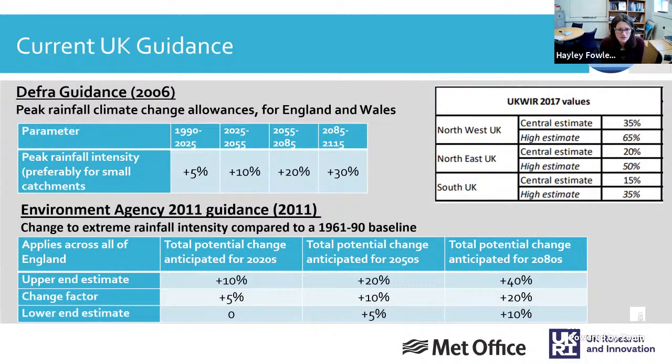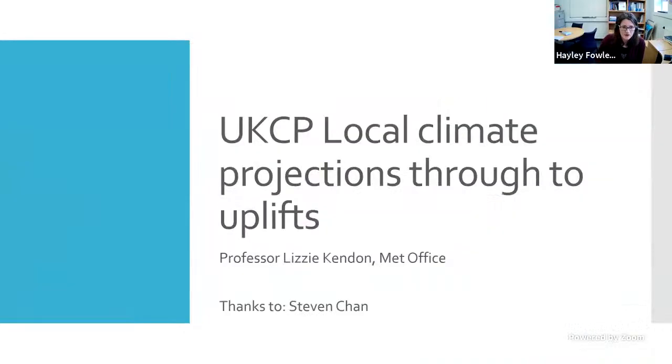So it'll be interesting to hear your comments afterwards, when we've presented this, about some of the work we've been doing. And I'm hoping that you think it's an improvement on the current UK guidance. So without further ado, I'll hand over to Professor Lizzie Kendon from the UK Met Office, who's going to talk about the UKCP local climate projections through to uplifts.